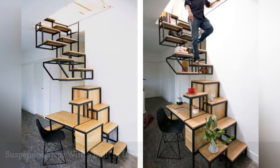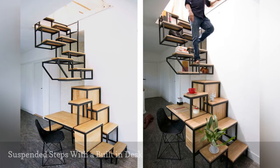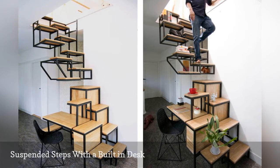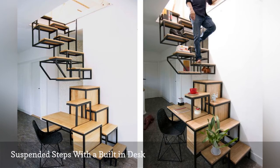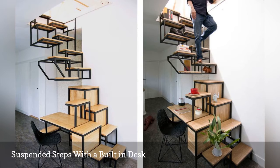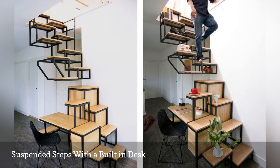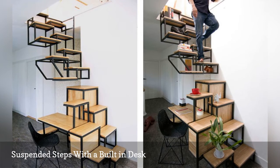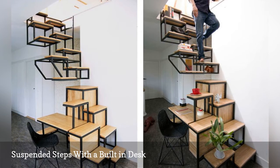This one-of-a-kind staircase requires you to step on its coordinating desk and shelves so you can climb the suspended stairs. If you're interested in creating a similar storage solution, double-check local building codes. This particular example was designed for a home based in the Netherlands. However, even if you can't replicate it precisely, the concept is still an inspirational staircase storage idea.